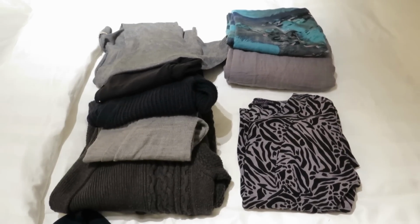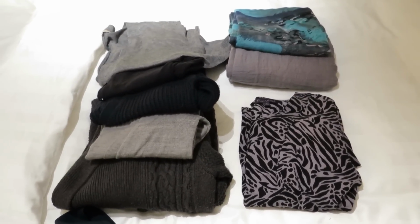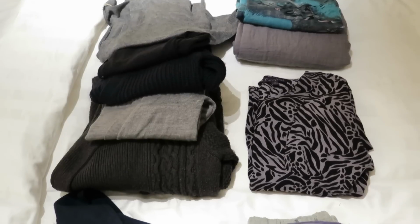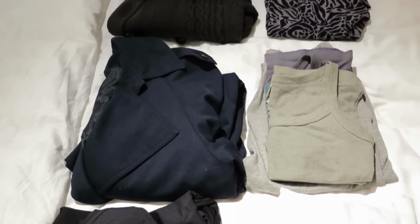Finally, here are the extras that I brought. To the left are 5 cardigans. I also brought 2 scarves at the top there. I brought 1 dress. I brought my blue oversized trench coat.